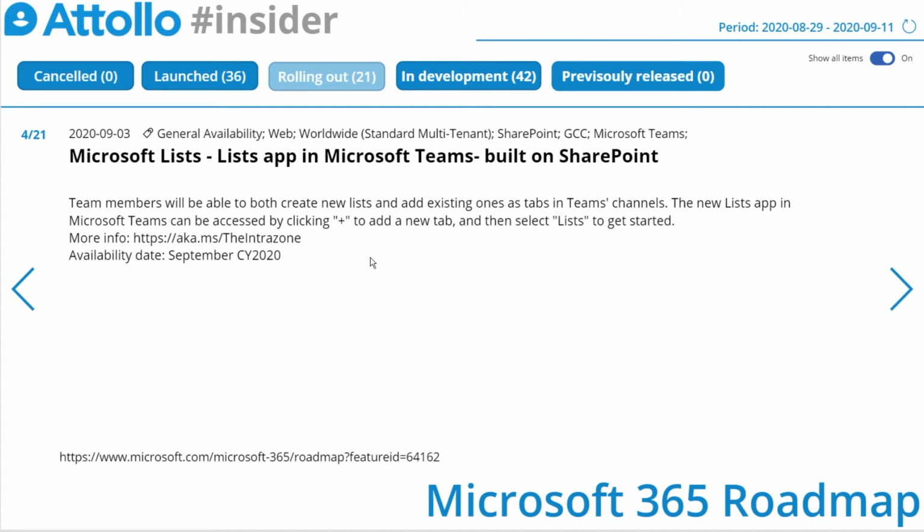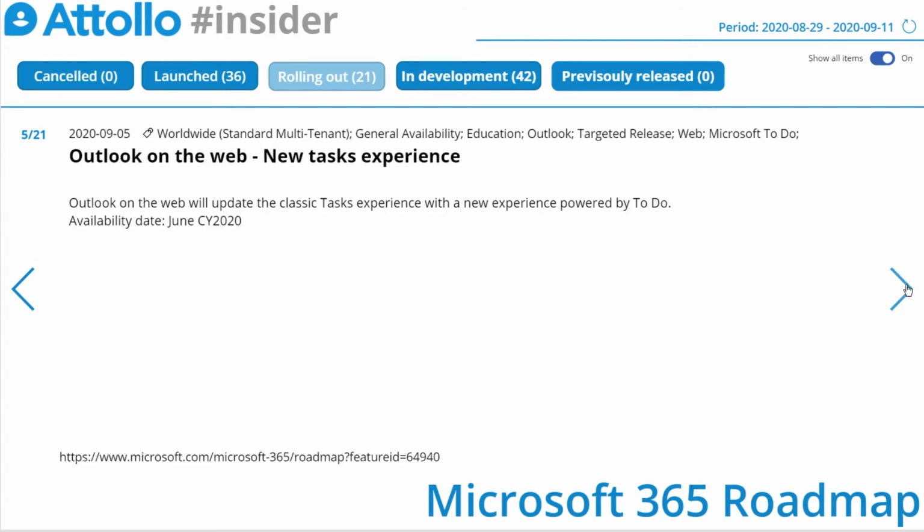Microsoft Lists, Lists app in Microsoft Teams. So Teams members will be able to both create new lists and add existing ones as tabs in Teams channels. The new Lists app in Microsoft Teams can be accessed by clicking plus to add a new tab and then selecting Lists to get started. Does anyone struggle saying the Lists app? It just doesn't naturally flow. I find it very difficult to say.